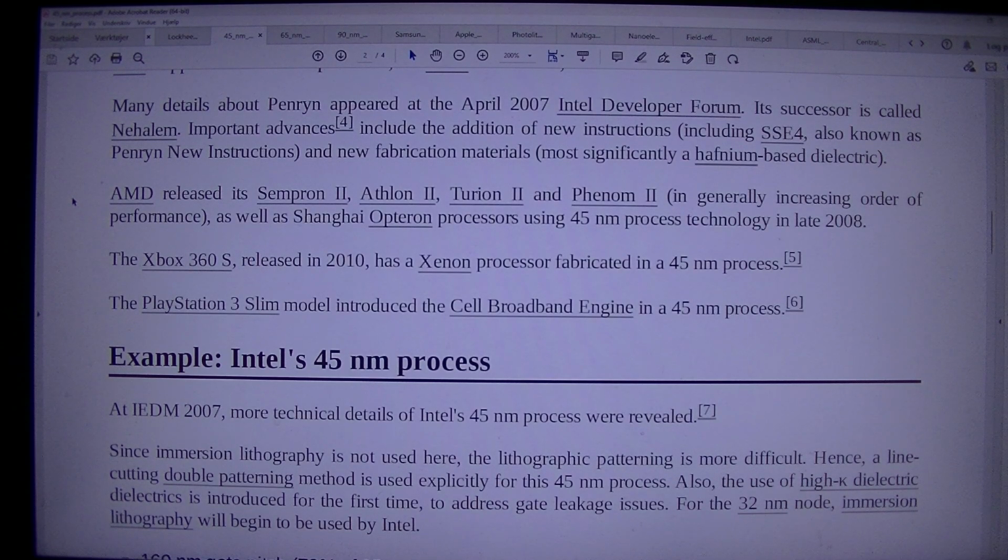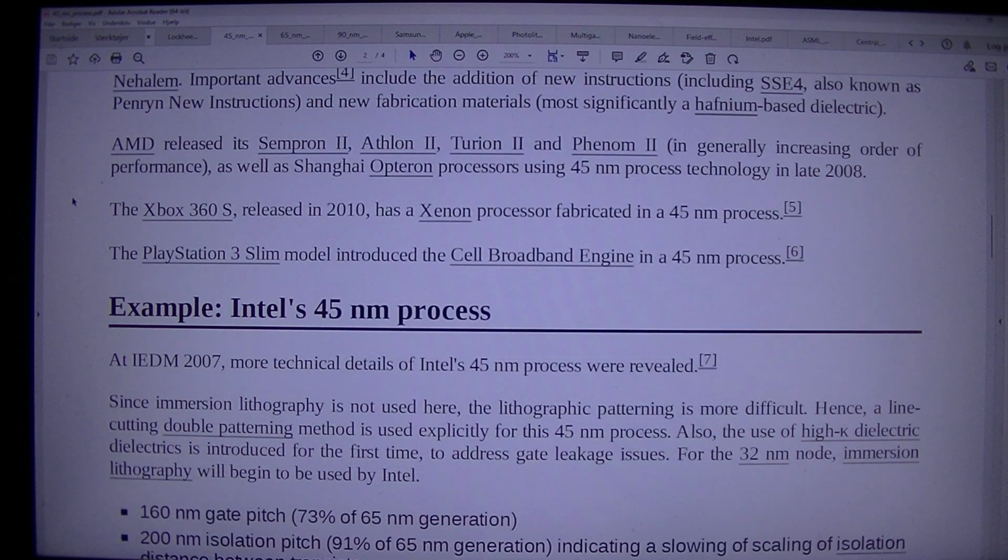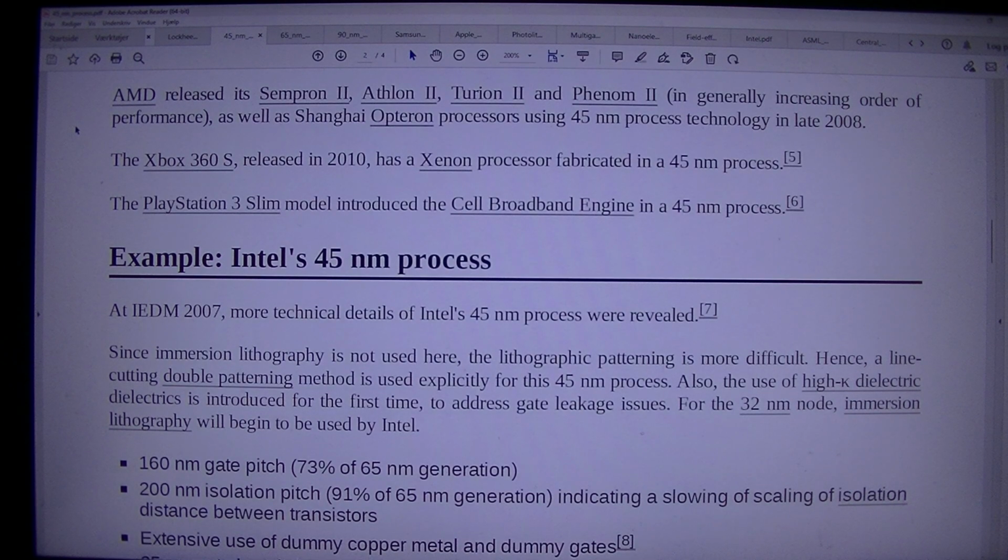AMD released its Sempron 2, Athlon 2, Turion 2 and Phenom 2, in generally increasing order of performance, as well as Shanghai Opteron processors using 45nm process technology in late 2008. The Xbox 360S, released in 2010, has a Xenon processor fabricated in a 45nm process. 5. The PlayStation 3 Slim model introduced the Cell Broadband Engine in a 45nm process. 6. Example, Intel's 45nm process.